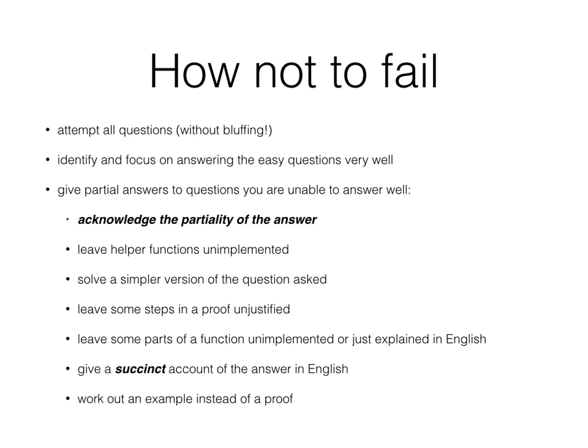In general, if there's a question that you don't know how to do, give a partial answer, but acknowledge that the answer is partial. So don't give a partial answer as if it was a complete answer. There's a big difference. The difference is between somebody who knows what they're doing and somebody who doesn't know what they're doing.